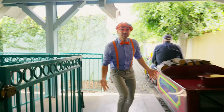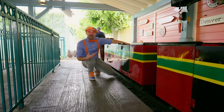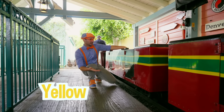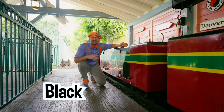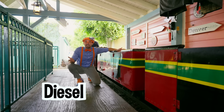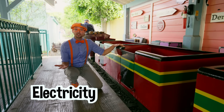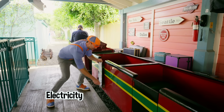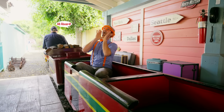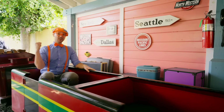Wow, this is gonna be so much fun riding this train. Whoa, and look at the colors. Yeah, this train is red, green, yellow, and the doors are black. Whoa, and there's a few different types of trains, how they get their power. Yeah, there's diesel trains, there's steam trains, there's even trains that are powered by electricity. So cool. All right, well, here we go. And what do you say? All aboard! Woohoo! Choo-choo!